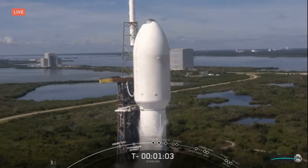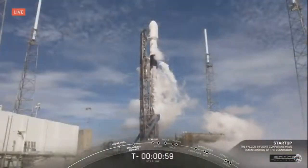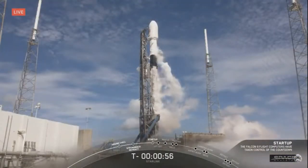So right now, as we approach the T minus 1 minute mark, the Starlink payload and the Planet payloads continue to look healthy. Falcon 9 team is tracking no issues on the rocket. Weather continues to look good, and the range is green for launch. Falcon 9's in startup.